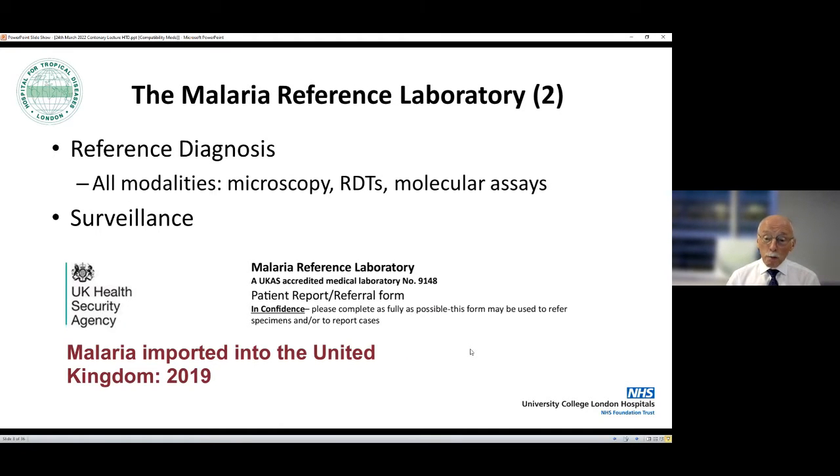Now, the preventive arm really is designed to put the rest of the lab out of business. And I always say that travel medicine should really put my diagnostic labs out of business, but it manifestly has not done so far. So there's still a great need for reference microscopy diagnosis, reference RDT adjudication, and molecular assays.